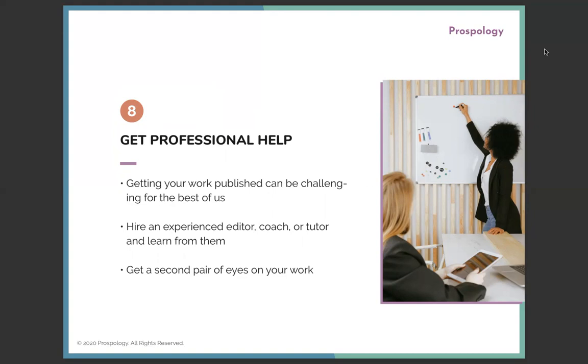There are many benefits to hiring an editor. Just to summarize some of them, you get an extra pair of eyes on your work. You're working with a professional who knows how to take your paper to the next level. They have plenty of experience. They've helped others before you. They may even know your specific publication: what chances do you have of getting published, and how you can increase those chances.